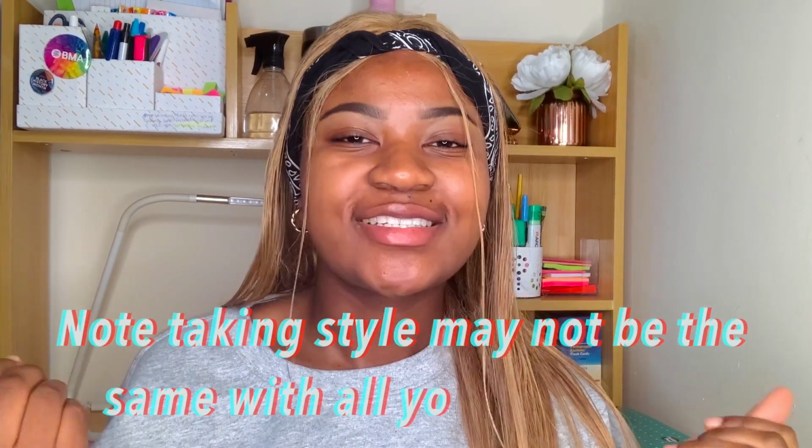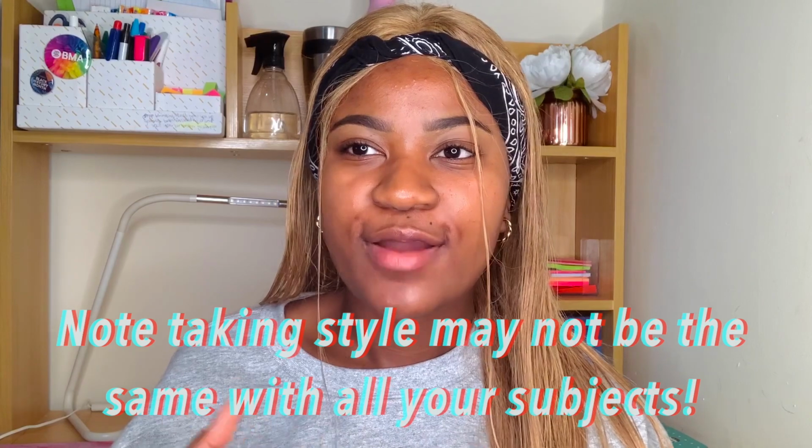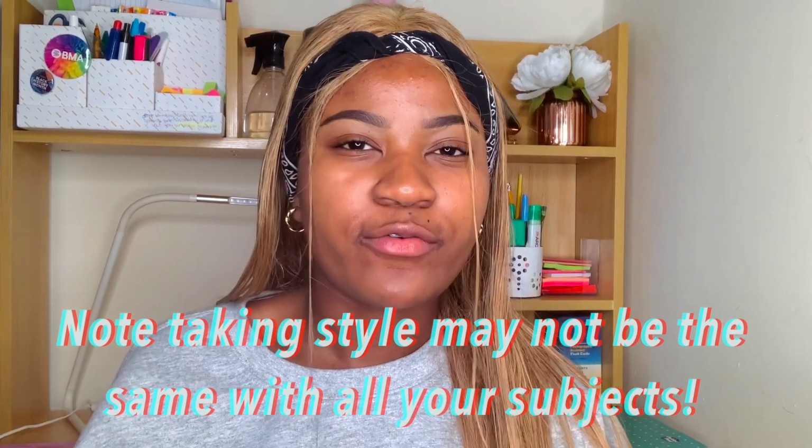My next point would be to try different note-taking styles. What will work for one subject won't necessarily work for another subject, and that is okay. Definitely adapt to the subject. For example, in history it's really important to write down those key dates, and it might be useful for you to do that in chronological order. Geography, you might benefit more from visual representations, from images, so definitely take that into consideration when note-taking, because that could inhibit your learning if you're not consuming information the most effective way for that specific subject.